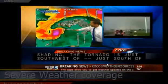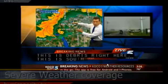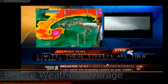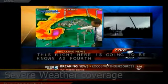This is Southwest 149th. This is Southwest 134th Street, as this is in the Oklahoma City limits. These streets are then renamed as they move into Moore. This right here is going to be known as 4th Street in Moore. This right here is 19th Street in Moore.